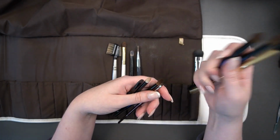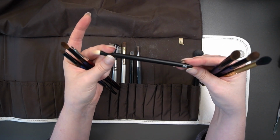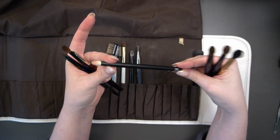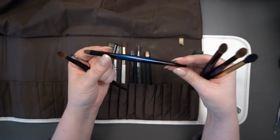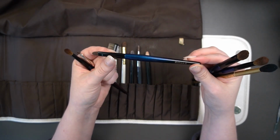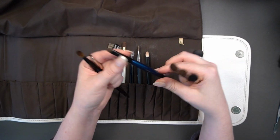And let's see, this I brought for my inner corner if I wanted to put anything on there. This is the Refert 26. It's a very large pencil brush. This is my favorite brush for underneath the lower lash line. If I want to add a little bit of shadow, this is the Sonia G Flat Definer.